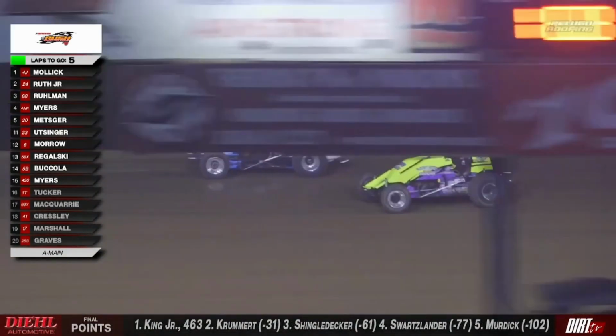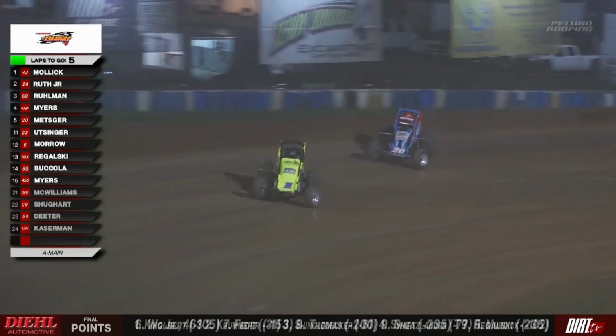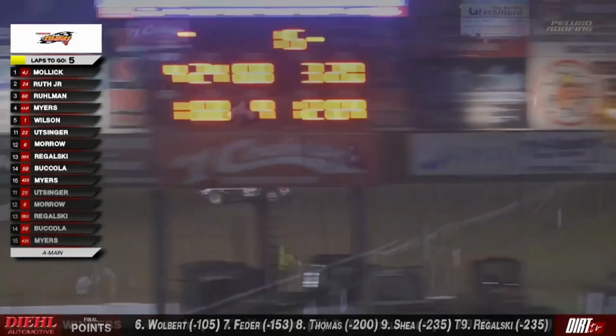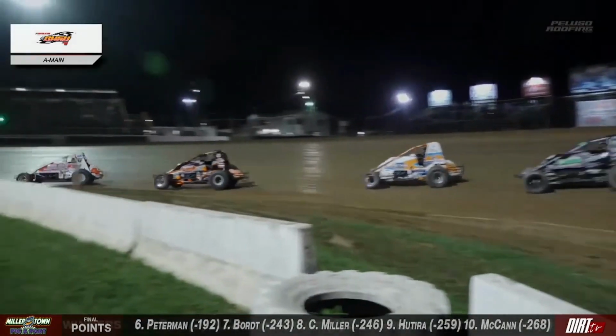Meanwhile, Mullock working his way into corner number 1 with lap traffic. Yellow flag is out as we've got a spinner up in turn 2, I guess, despite having a bad heat race run. Here we go, green flag is out.